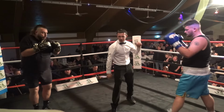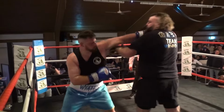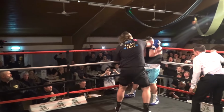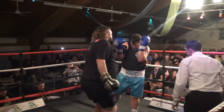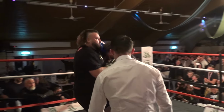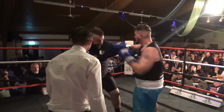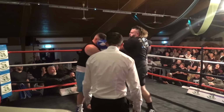Third and final round of an absolute war between these two big men. And they go straight back to the centre of the ring and start throwing the heavy shots again. The right hand over the top from Liam. Rhino comes back with the big left and right, looking to push Liam onto that back foot once more. Liam fires the right to the body, left to the body from Rhino. Right hand over the top from Liam. Rhino fires back his own left and right.